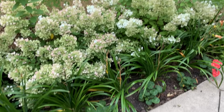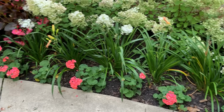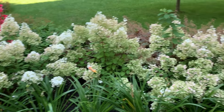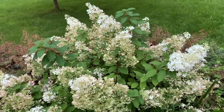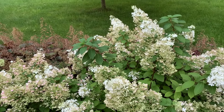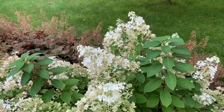Oh, and then my pelargoniums are doing okay. I have not watered these. I haven't deadheaded. I haven't fertilized. I'm not the best with annuals in the ground. I put more time into the perennials, and that's just me. I do like the annuals that give some color. Not a lot with those right now, but again, they'd probably be doing better if I was a bit better with them.